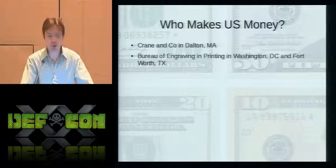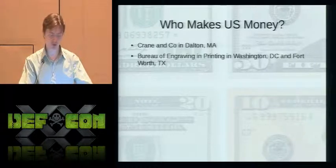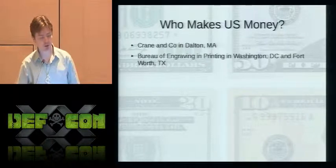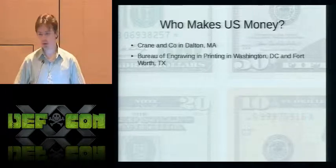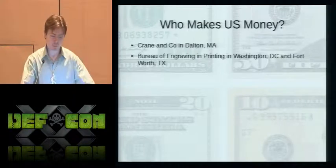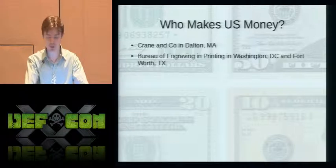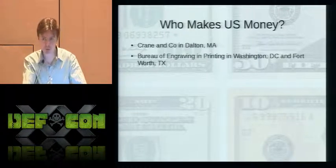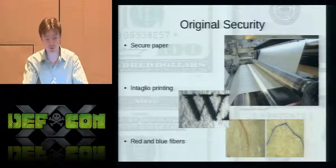The US government agency in charge of designing the US dollars and also printing them is the Bureau of Engraving and Printing, which is part of the US Department of the Treasury. They operate two printing plants, one in Washington, D.C. and one in Fort Worth, Texas. The paper that's used for printing bills is made by a small family-owned company in Dalton, Massachusetts, known as Crane & Company. They are the sole supplier of secure paper for the U.S. government, and they also provide paper for passports and print currency for several small countries.